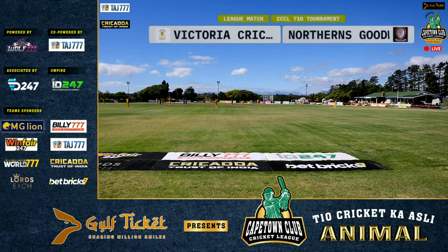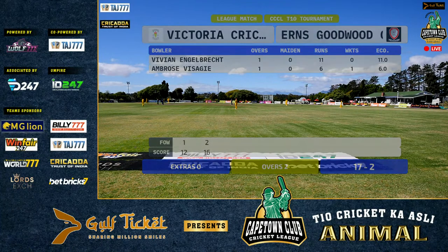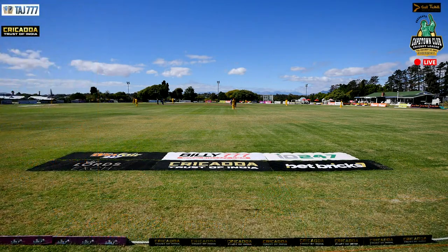Two wickets gone. The two big men, Justin Pringle, Ismail Prince, both gone. They're back in the hut. 17 for 2. One over to go of the power play. Victoria Cricket Club have it all to do here for a place in the playoffs, a place in that eliminator. Who's going to get there? And a place in the Champions League, as Nathan reminds me. A lot at stake.